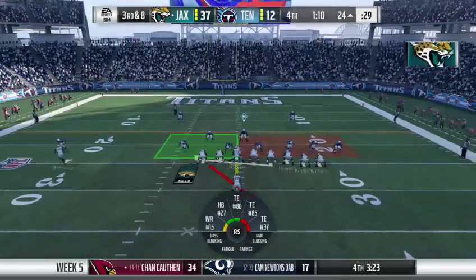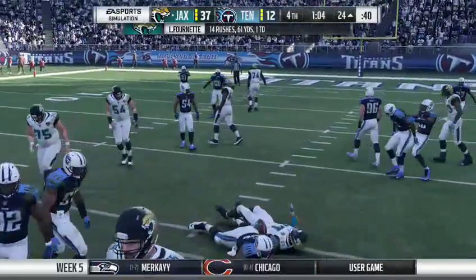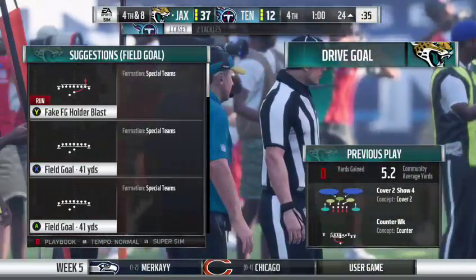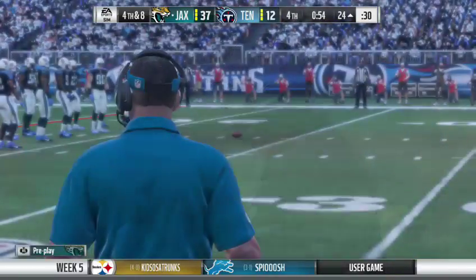Obviously, the guy carrying the ball, but how about the people up front? Leverage, athleticism, they created some nice space for him. No gain there on the play, and that's going to leave him with a 4th down. We've seen this offense go for it on 4th down already on this drive. I wonder if they'll go for it again. I certainly wouldn't rule it out with these guys.